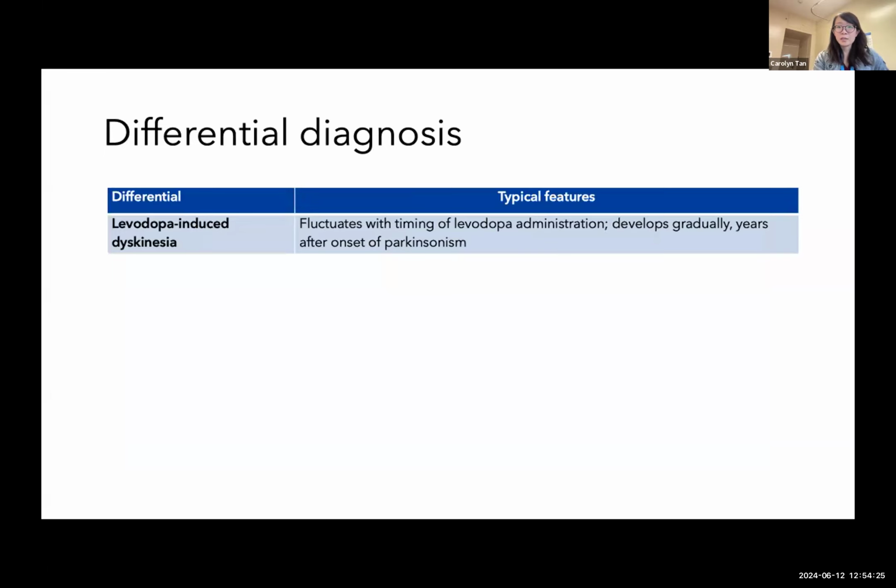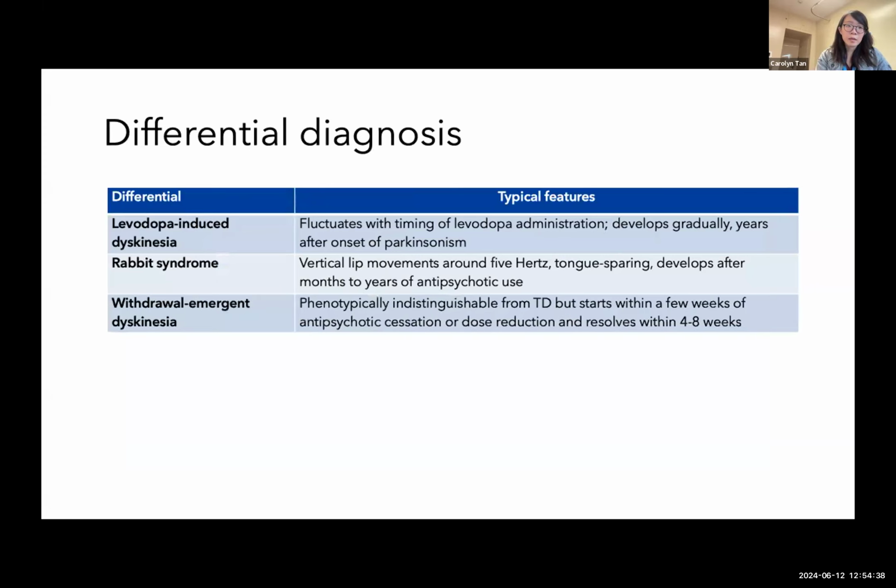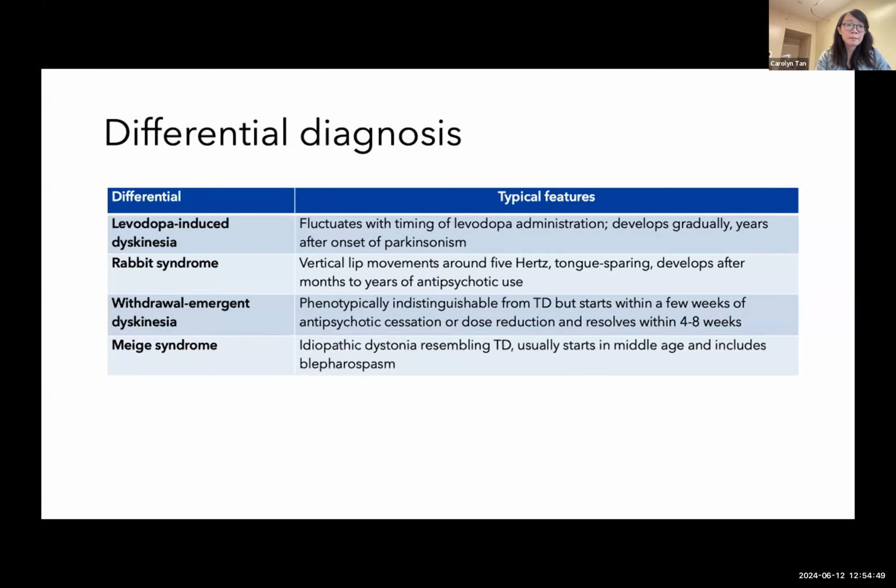Levodopa-induced dyskinesia usually occurs a few years after diagnosis and should fluctuate with the timing of Sinemet. Rabbit syndrome has a similar timing to TD, but the mouth movement should be much faster and the tongue should be spared. Withdrawal emergent dyskinesia can look indistinguishable from TD, but should start within a few weeks of stopping a regular course of antipsychotics and last less than 4 to 8 weeks.